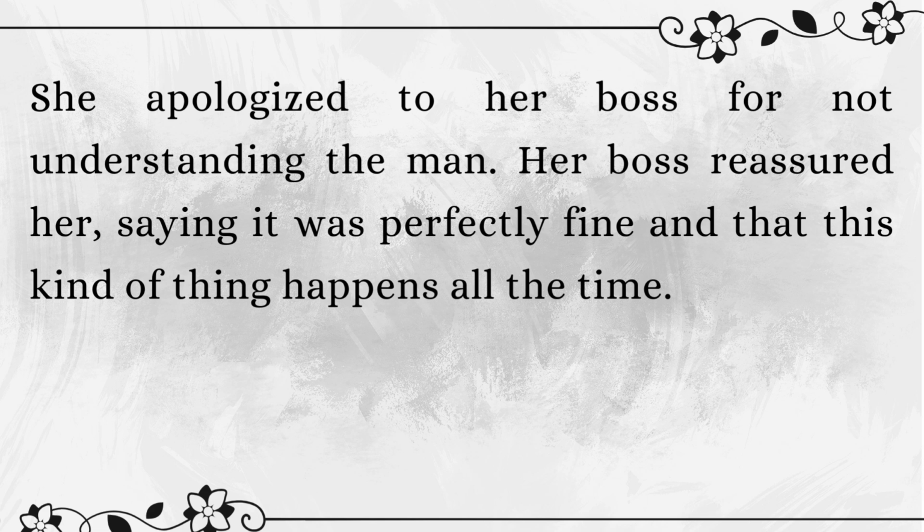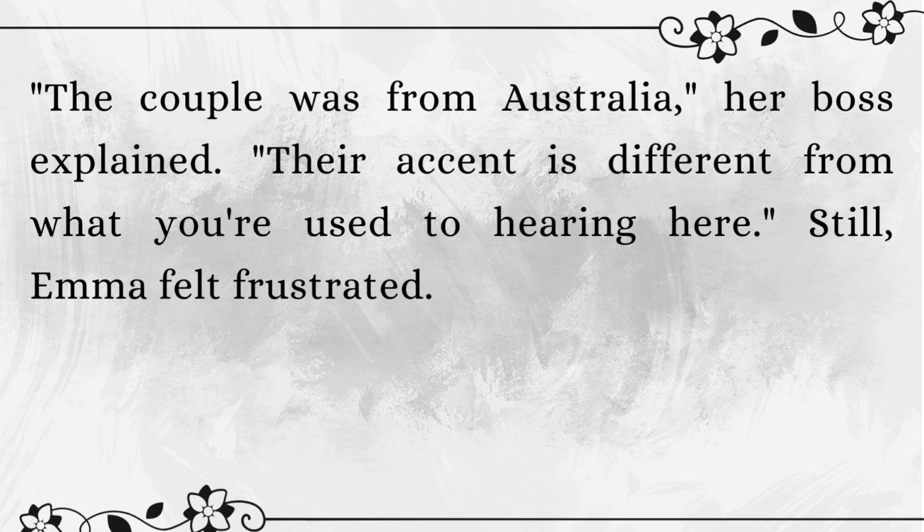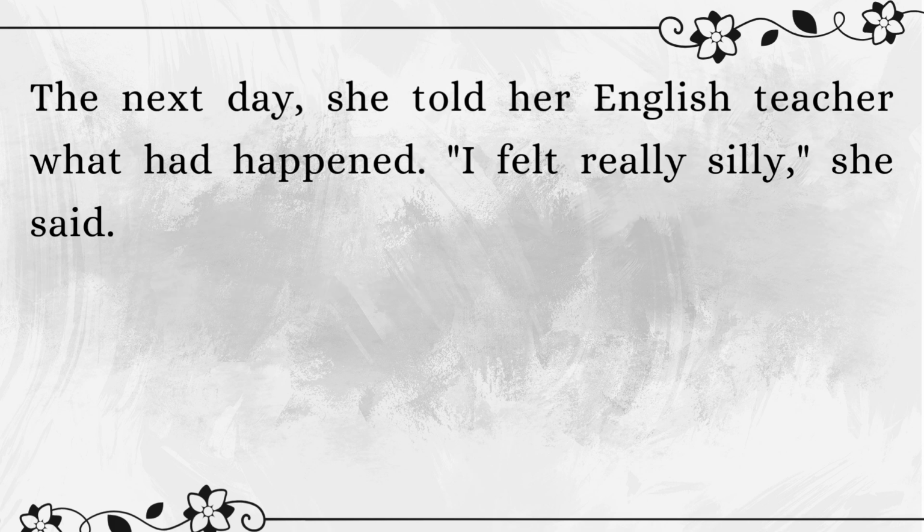Her boss reassured her, saying it was perfectly fine and that this kind of thing happens all the time. The couple was from Australia, her boss explained. Their accent is different from what you're used to hearing here. Still, Emma felt frustrated. The next day, she told her English teacher what had happened.